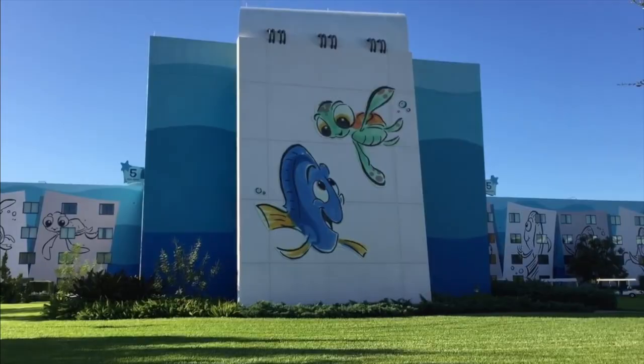It is the next day, and I'm going to be checking out at the Art of Animation Resort. I had such a wonderful time at Disney World, but I'm going to be checking into the Hard Rock Hotel, which is located at Universal Orlando.